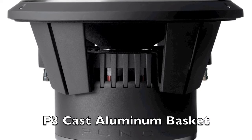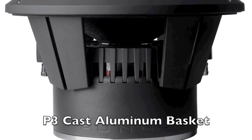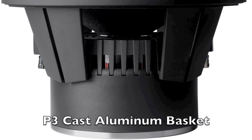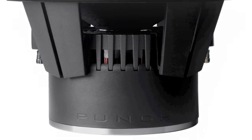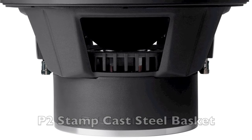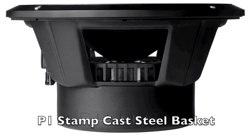The basket that houses all the components of a subwoofer can not only help but also hurt the subwoofer. The basket is susceptible to vibrating just like the cone, which can add unwanted noise to the music. Using a die-cast aluminum basket in the P3 and a stamp-cast steel basket in P2 and P1 woofers adds rigidity, which reduces its acoustic resonances, thereby reducing any possible distortion from it.